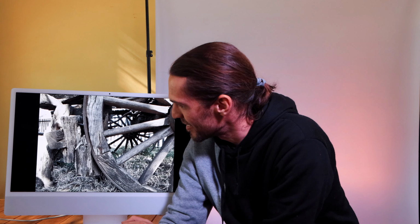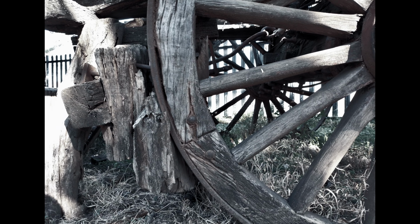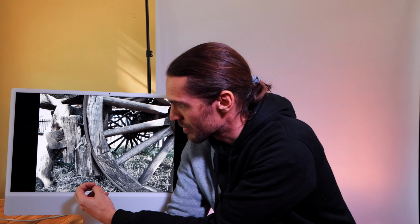This is actually my motion picture because it's quite anti-motion. This wheel ain't going nowhere. You see, they really nailed it down. The wood texture, and then on top of that, just looking at how they had to stop this thing from moving, they had to nail it down.